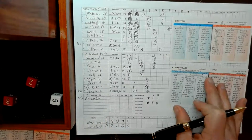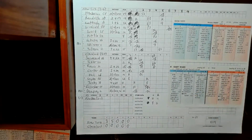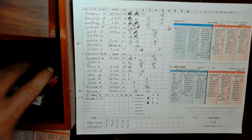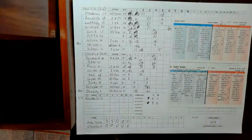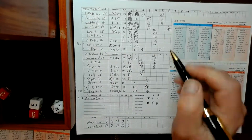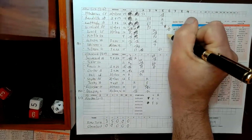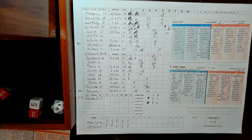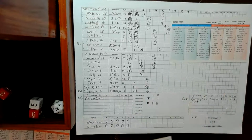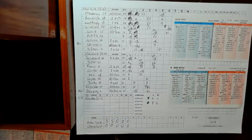And Gary Ward, the batter. Oops, wrong dice. Let's re-roll that. 5-9 against Yett is a ground ball, second base C, so the runner will move up. Winfield will take third base on the 4-3 grounder, and the infield will, of course, have to come in. With one out, and Ron Kittle, the batter. Infield is in.